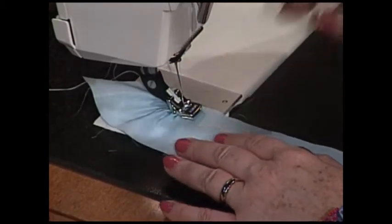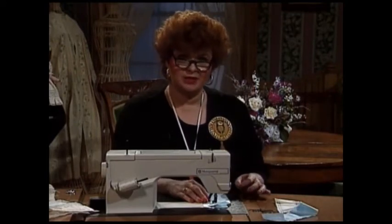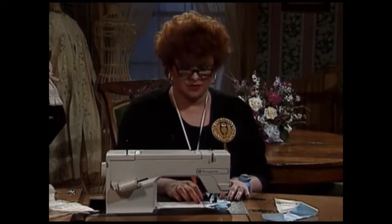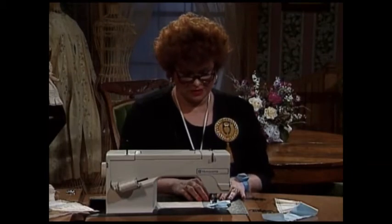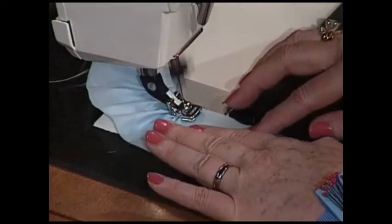Oh, you know what? I forgot to tell you two things. It is sometimes a good idea to hold the end of the strings as you begin to use a gathering foot, and it's always a good idea not to begin sewing on the very end of the strip. Okay, those are two little things I forgot to tell you. Now I'm going to puff and puff and gather right along.